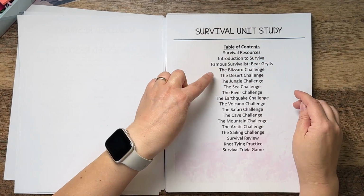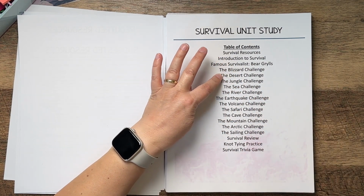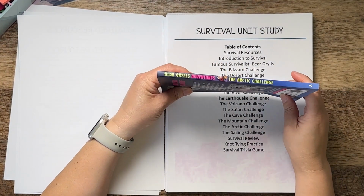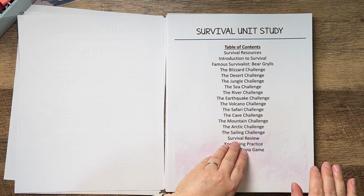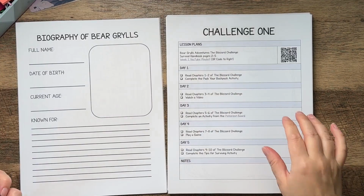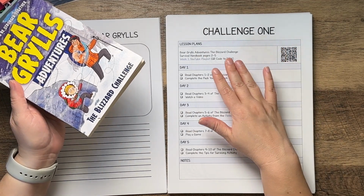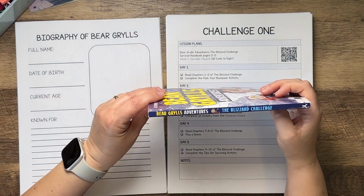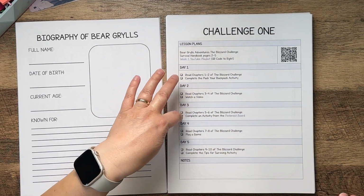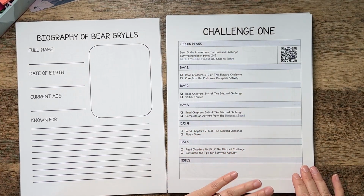So each section is, well, the first few sections are just kind of an introduction, but then each of the main sections of this unit study are based on one of these books. So we'll read the book and then we will do the activities associated with the specific challenge. So this is challenge 1, and the lesson plan, there is a QR code, there's a YouTube playlist, and then it is going to be based on this book, the Blizzard Challenge. And so it tells you which chapters to read and then the different activities that you're going to work on each day of the week.